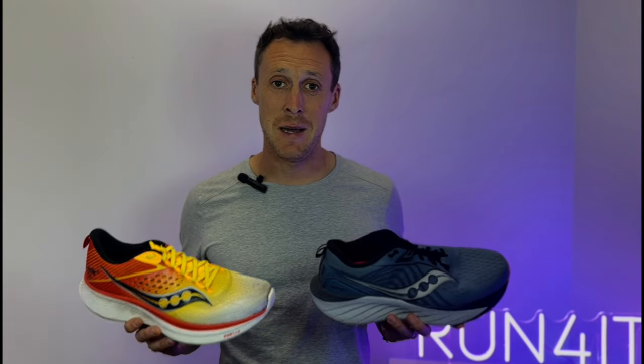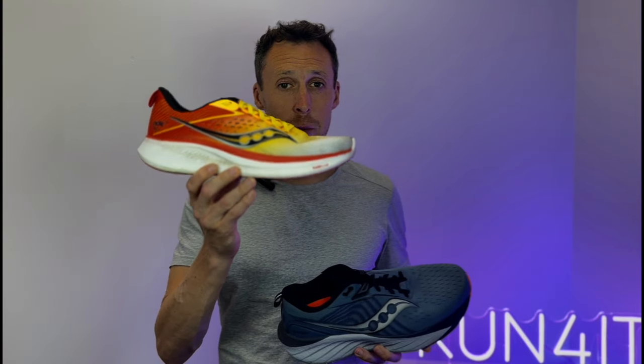So to finish, if you're looking for maximum cushioning and the highest level of protection, choose the Triumph. If you're looking for a slightly more dynamic, slightly more connected feel, then choose the Ride. They will still feel very plush and very soft under your feet.